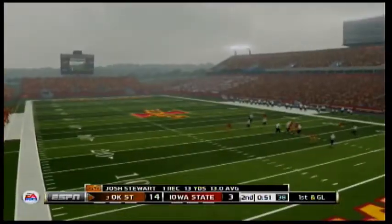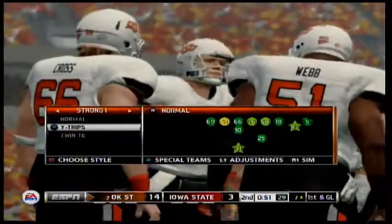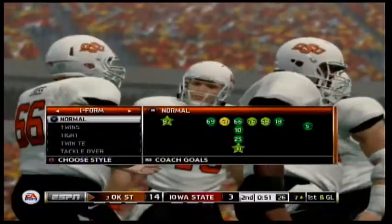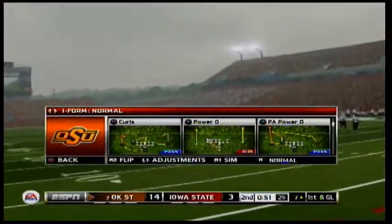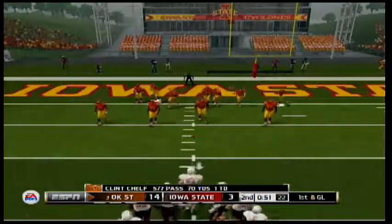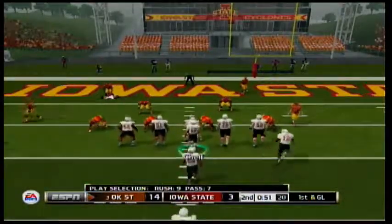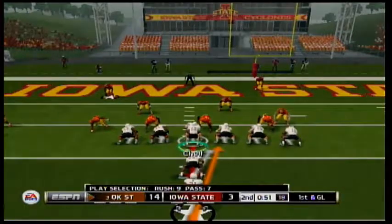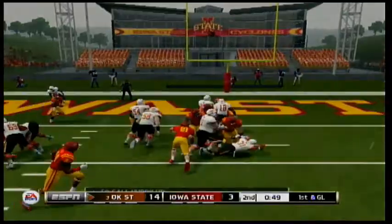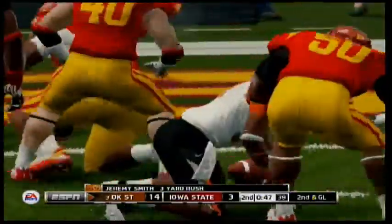I'll tell you what, the defense gambled a bit here and came with the blitz, and the quarterback showed tremendous poise by making a good read and delivered a nice ball to the open man. It's the ninth play of the drive. Brought down at the 4-yard line.